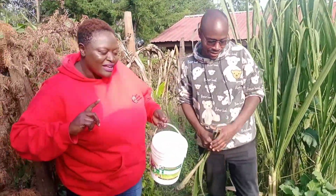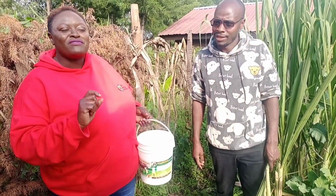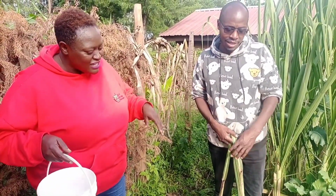My viewers, I think you have heard that I have learned something. In my small garden where I've planted my sukuma wiki, I have to plant the onions to protect the sukuma wiki from being eaten by the insects. Exactly. Yeah.